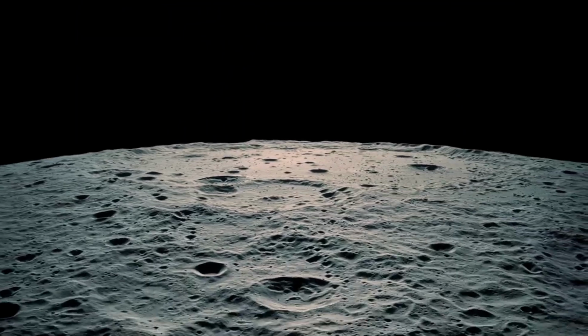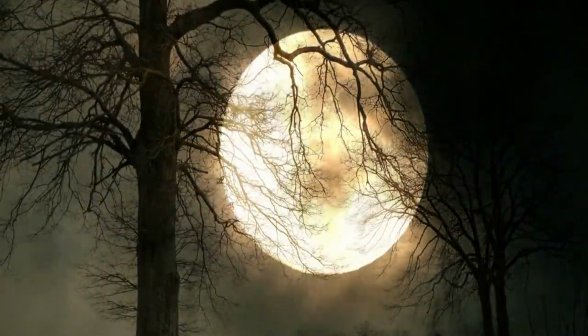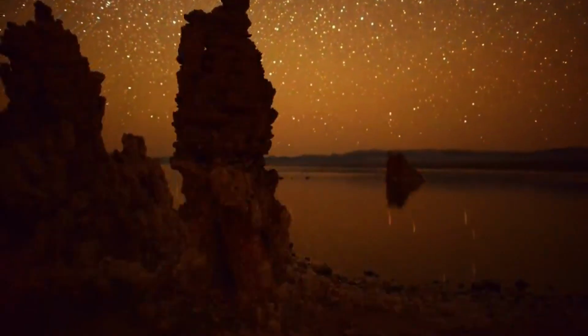Another intriguing source of seismic activity on the moon is the so-called tidal moonquake. You see, on Earth, we feel the moon's gravitational force as it causes the ocean tides to ebb and flow.